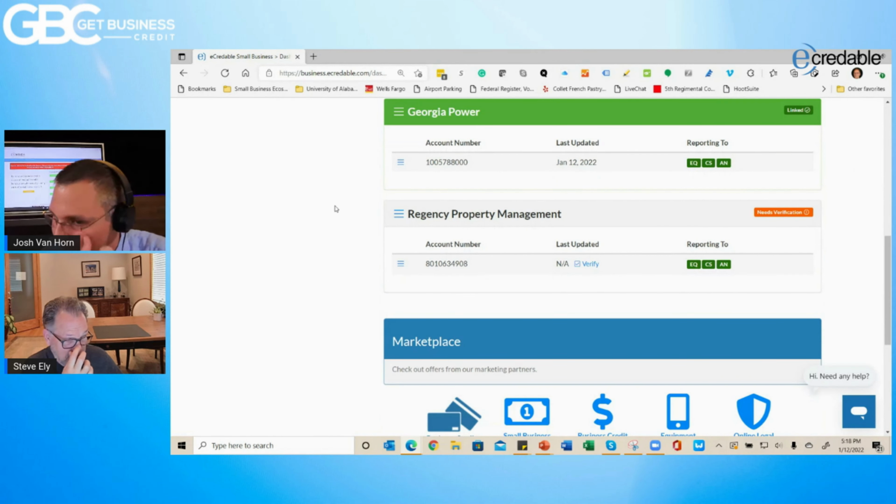Yeah, so let me continue. Let me give you an example of an account that's linkable, Georgia Power. They obviously have an online website. And I simply go in and provide my login credentials, user ID and password, so that we can use our technology to link to the account and get the detail. This is what shows up on your dashboard. So you don't need to log in and look at every single account all the time. You just want to know which account's being reported, when was it last updated, which bureaus was it sent to. That's pretty easy to see here. And you can see that everything's green, it's linked, all systems go.